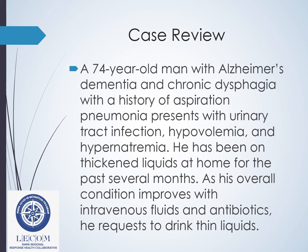So I thought we'd start with a case review. This is typical of a patient who comes into a facility for rehab. This is a 74-year-old man with a history of Alzheimer's dementia and chronic dysphagia. He also has a history of aspiration pneumonia. He presents with a urinary tract infection, hypovolemia, and hypernatremia. He's been on thickened liquids at home for several months. And as his overall condition improves with IV fluids and antibiotics, he requests to drink thin liquids, which is fairly common.